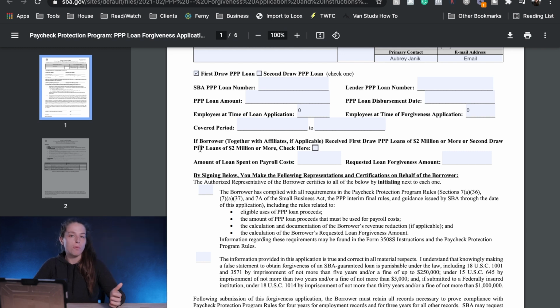Next are the two most important lines of the application. We have the amount of loan spent on payroll costs, and then we have the requested loan forgiveness amount. Now, I'm going to try to explain this in a very easy to understand way, and because of that, I may leave out some of the finer details. But basically, this newest simplified application really helps solo entrepreneurs get full forgiveness of their loan.